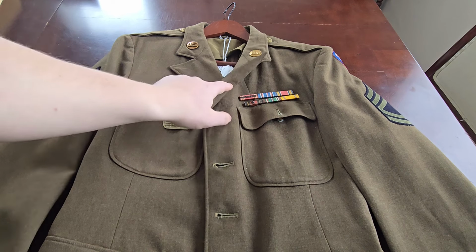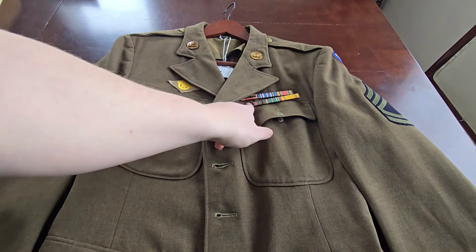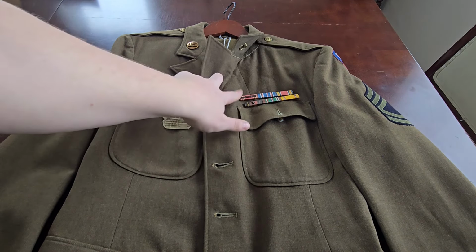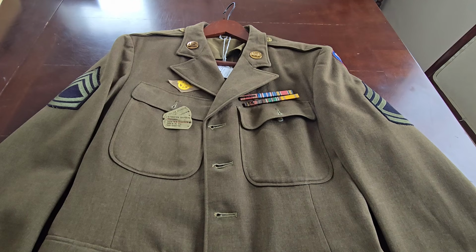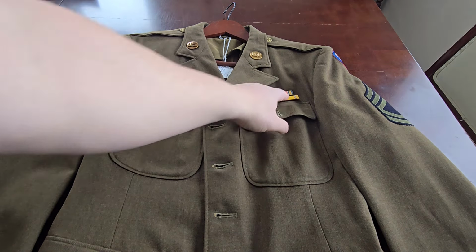Now, we do have two ribbon bars here. The guy that I bought this from noted that he thought this second ribbon bar had been added by another collector at some point. I tend to agree with him because the top ribbon bar here, we have the Good Conduct Medal with the device here saying it was awarded twice. We have the American Theater Service Medal, and then the World War II Victory Medal is the one over here.